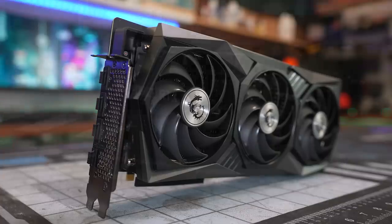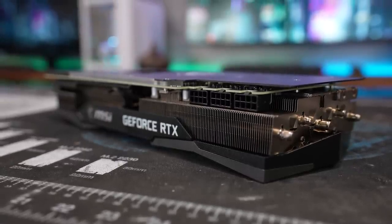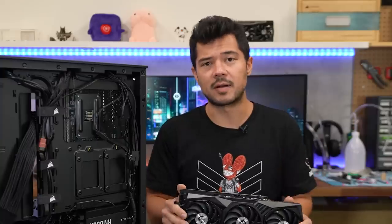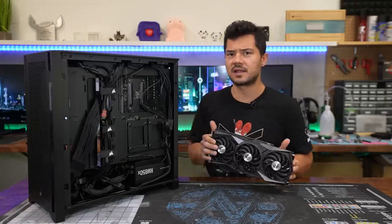Some nice touches of RGB throughout the card. It's not overly done. You have 3 8-pin power plugs, so it is kind of a power hog, but that's probably gonna pale in comparison to the RTX 40 series once that's out. All right, I'm gonna install this now, finish up the build. We'll fire it up and see how she runs.